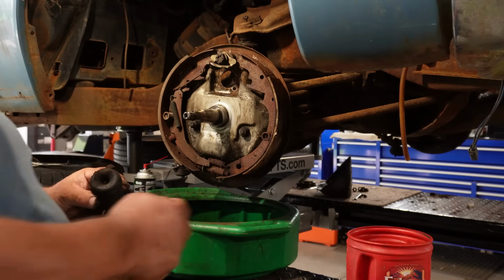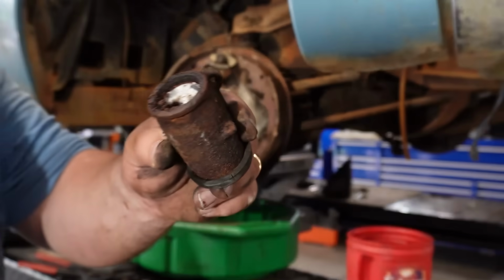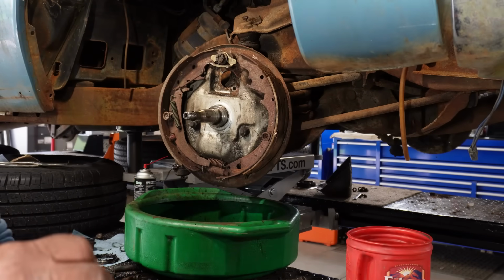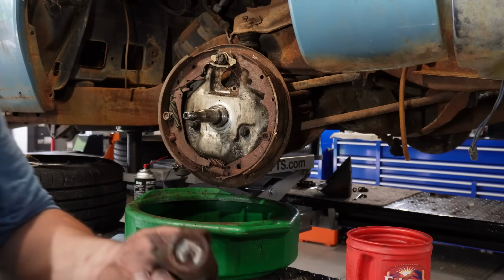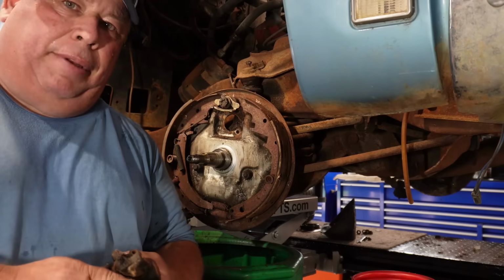Now these things, whew, they were full. You can just see all the debris in there just falling out. Let's see what this side looks like. Yeah, it's just completely rusted in there. And that's pretty common because brake fluid is hygroscopic, meaning it holds moisture. Not uncommon.